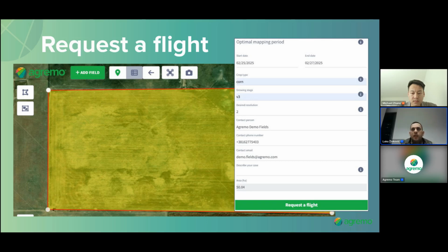So in these early stages, when the software signalizes that you have problems with uneven development, on that same flight with the drone, you can get multiple information. So you can do stand counts. You can get the elevation map and spot the potential waterlogged areas. You can also do the weed detection analysis. So it's not just one flight for one analysis. In those early stages when the software signalizes, you can get multiple data.